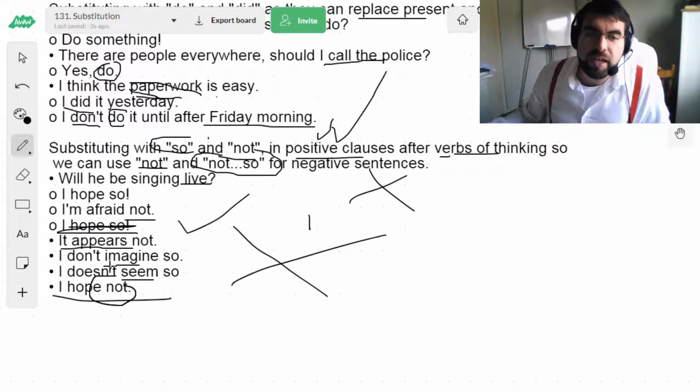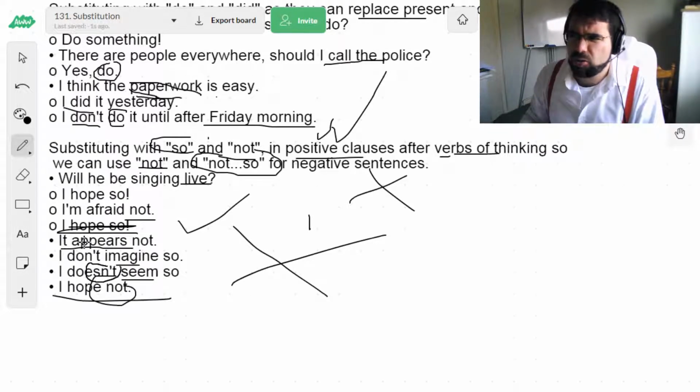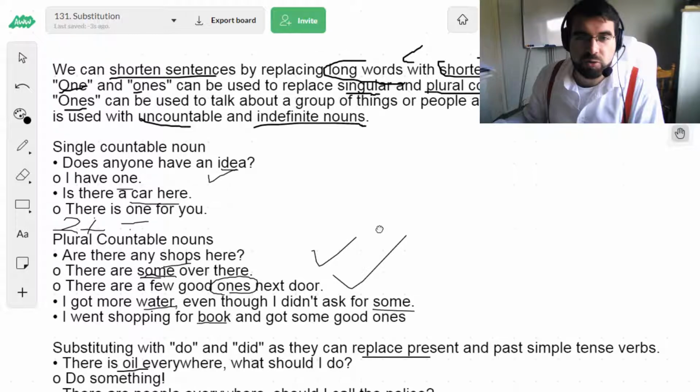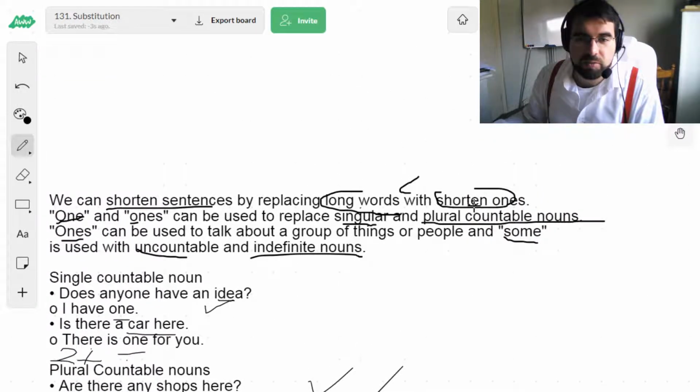I hope they do not talk to us. It doesn't seem that they will talk to us. I do not imagine they will talk to us. I don't imagine so. I'm afraid they will not talk to us. But I hope she will talk to us. So that's a pretty cool way of shortening sentences and replacing the long words with short ones.